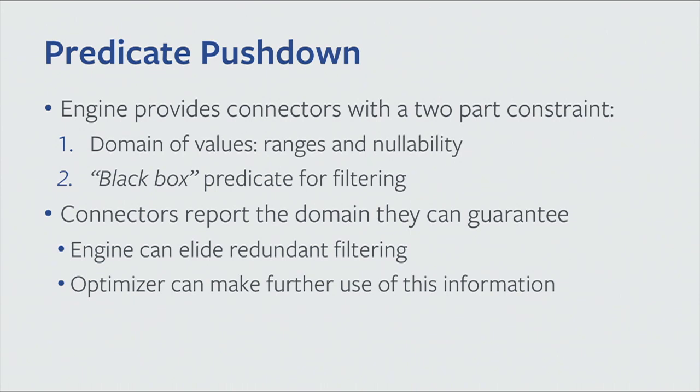So for example, with Hive, when you're querying over partitions, the connector can tell the engine, here's the set of partitions that I'm going to be reading, and this is the range of the data. And then the optimizer can use that to know that if it's joining two tables and they have these ranges, maybe they don't overlap, maybe they overlap in a certain way, it can use that to build better plans. And then the engine can also skip adding redundant filters where it knows that it doesn't need to add a filter if the data is already constrained.